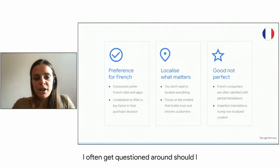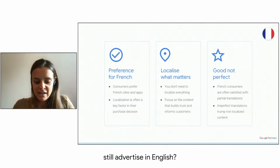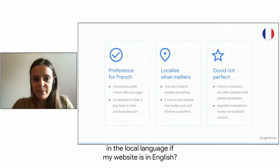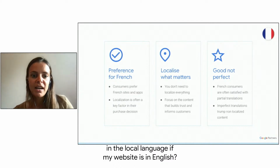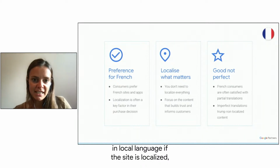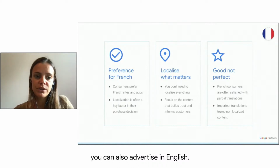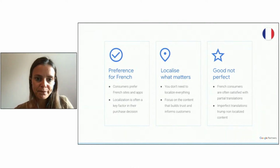I often get questioned around, should I still advertise in English? Should I still advertise in the local language if my website is in English? So we would actually prioritize advertising in local language if the site is localized. And then if the market opportunity is big enough, you can also advertise in English.